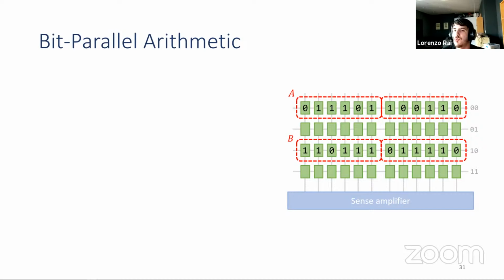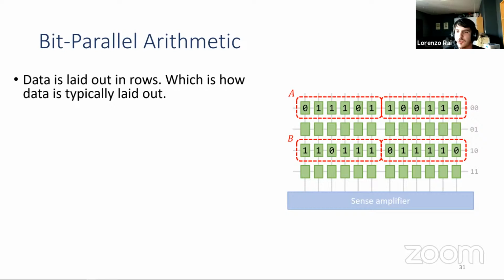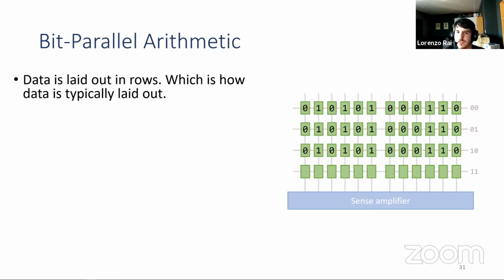Now, let's assume we want to compute A and B. As we have seen previously, we first need a constant 0, and then we can activate the rows in the right order, and we get the results stored in all of the 3 rows.